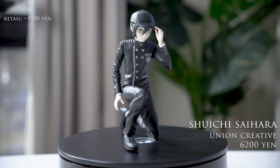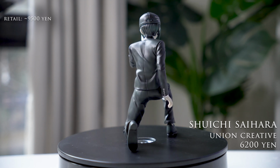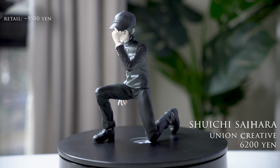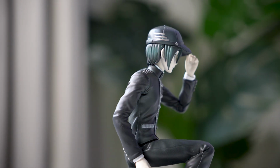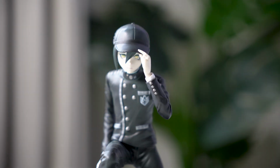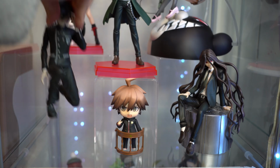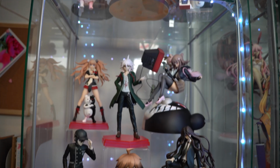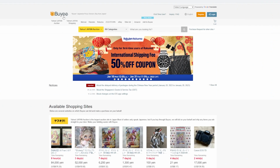Now, jumping into the 360 of this figure, I think they really nailed the recreation of his uniform from the game. I like that he's kneeling, holding his cap with one hand. I did unfortunately notice that he has a smudge on his left eye, but it is kind of covered by the fact that he has his face partially blocked from view by his cap, so it's not the end of the world. And I did get him for an amazing deal on Yahoo Japan Auctions, so happy to add him to my growing Danganronpa collection, which I feel like is almost perfect.